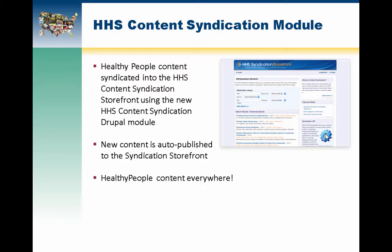Okay, all right. So beyond faceted search, some other things we do on Other People to use some of the new cool stuff that's out there and get our content to everyone: we're using the new HHS content syndication storefront. The actual storefront itself is not that new. It's been around for quite some time. It didn't receive a lot of momentum early on because it was a little hard to interact with. Some of the code behind it was complicated and cumbersome for developers. HHS has made great strides in making it more usable.